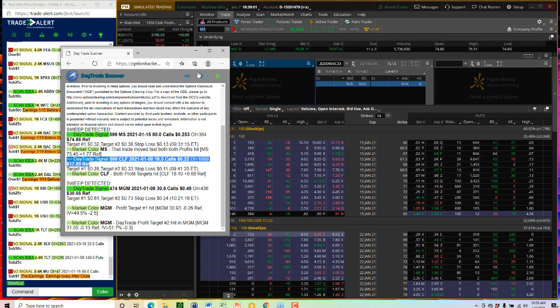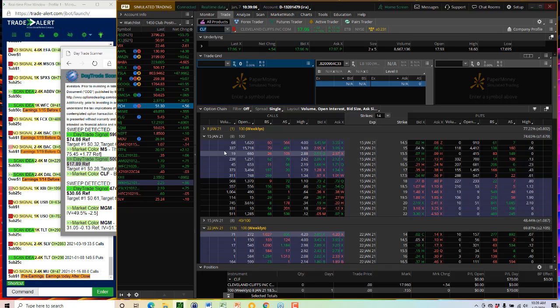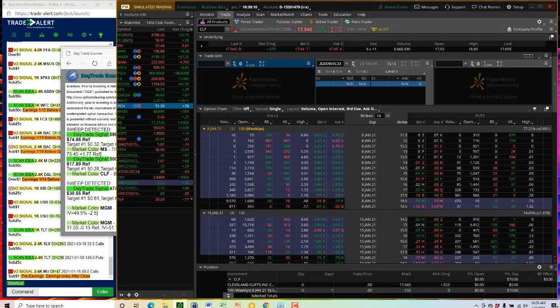Next one was CLF, the 18.5s for this week. See the high of the day. Those got up to 49 cents here, guys. So 49 cents on this trade. You could have got into those at 22.